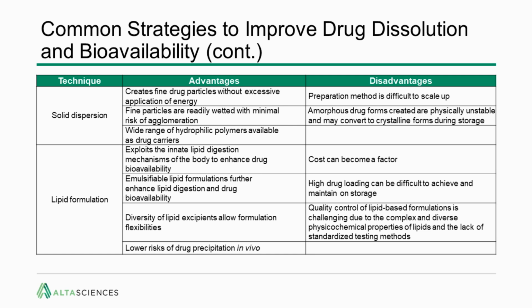Again, disadvantages in this case can be the cost. Cost can become a factor as there's often 2, 3, and sometimes as many as 4 different lipids involved in these formulations. High drug load can also be difficult to achieve, thus increasing the cost and sometimes eliminating the usefulness of these formulations. And then finally, quality control of the lipid-based formulations is complex, having to characterize not only the API and its stability, but the lipids and their chemical and physical stability as well.